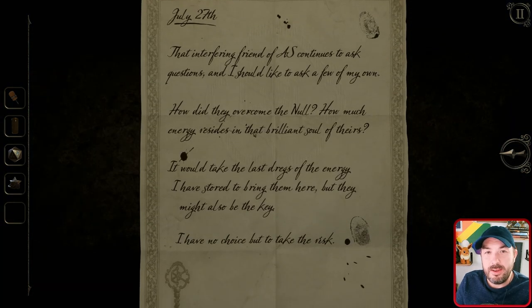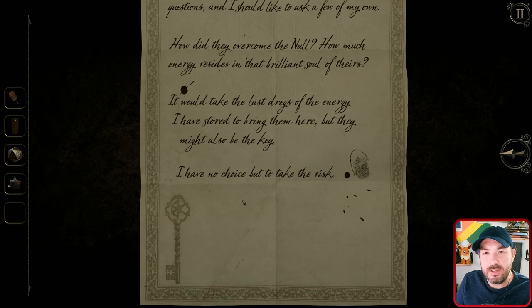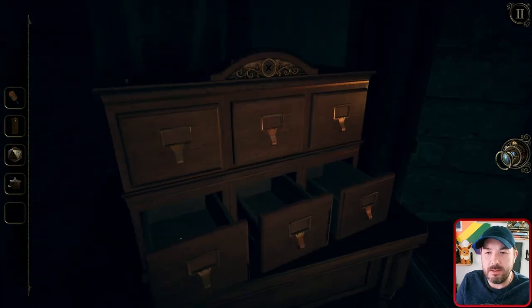July 27th. That interfering friend of AS continues to ask questions, and I should like to ask a few of my own. How did they overcome the null? How much energy resides in that brilliant soul of theirs? I would take the last dregs of energy I have stored to bring them here, but they might also be the key. I have no choice but to take the risk.